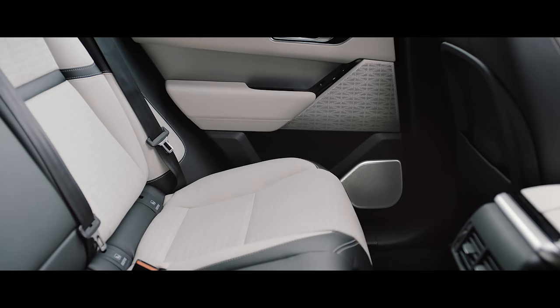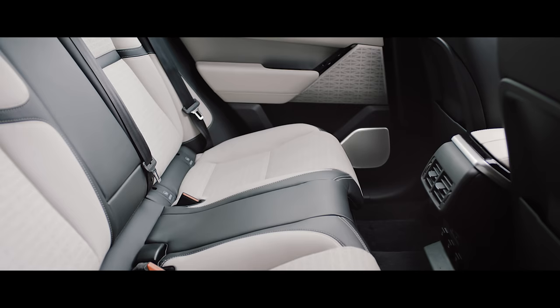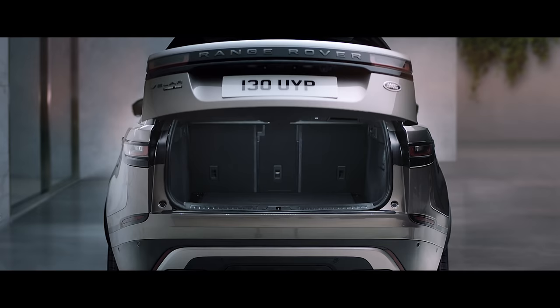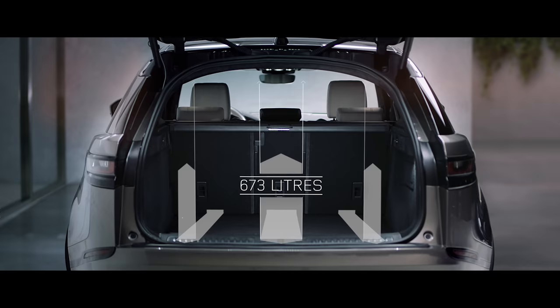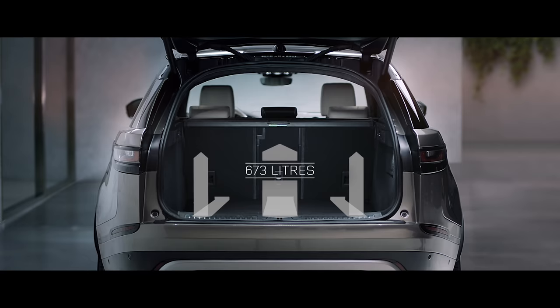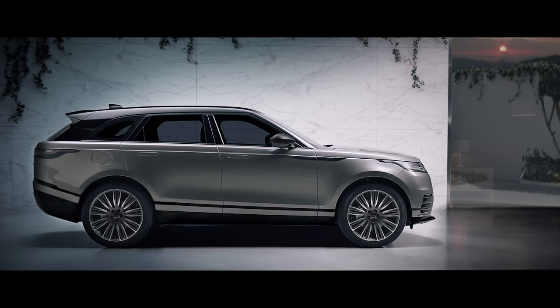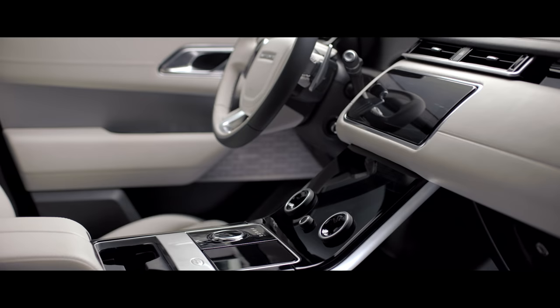In the rear, there's an exceptionally spacious environment for all occupants, whilst also offering class-leading luggage space. Everything has been designed and crafted around you.